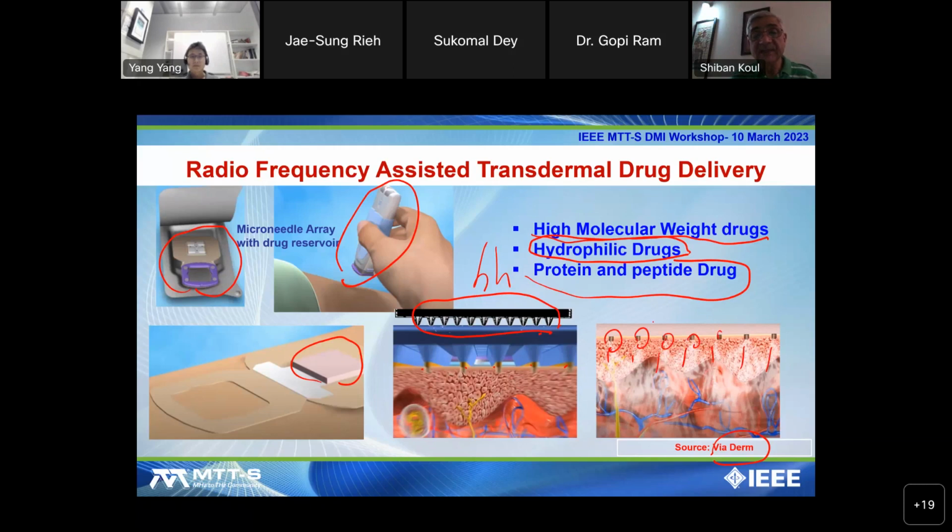And this is radio frequency assisted transdermal drug delivery, and such gadgets are available, and there's potential to develop many more gadgets so that you can deliver the drug at the right place.